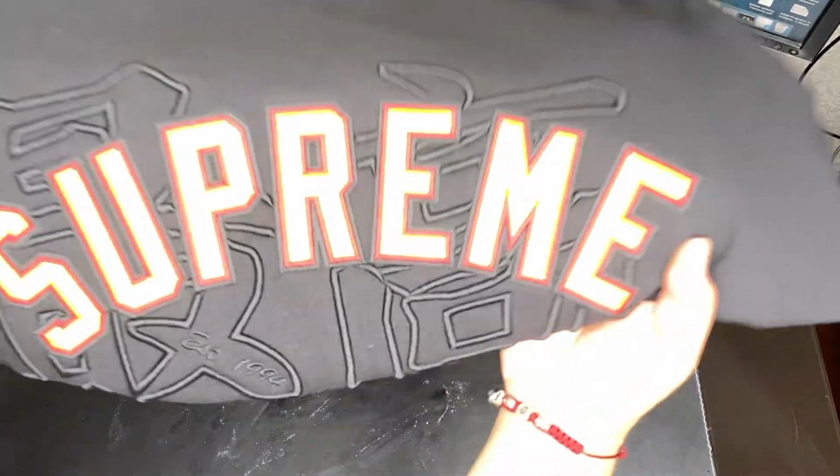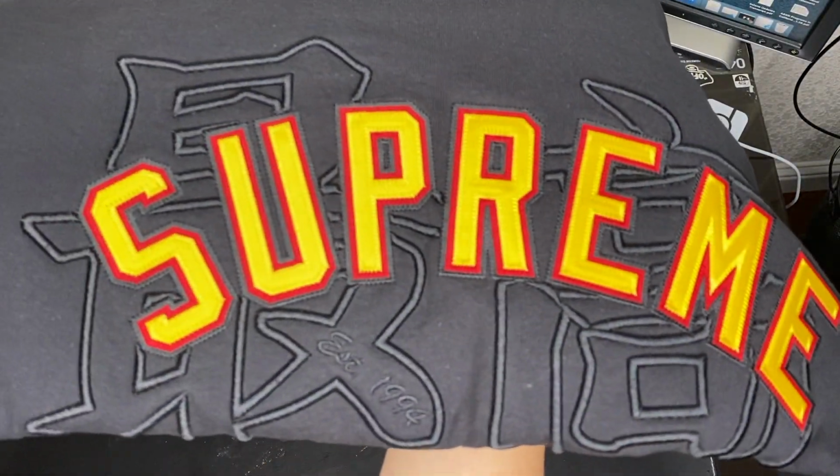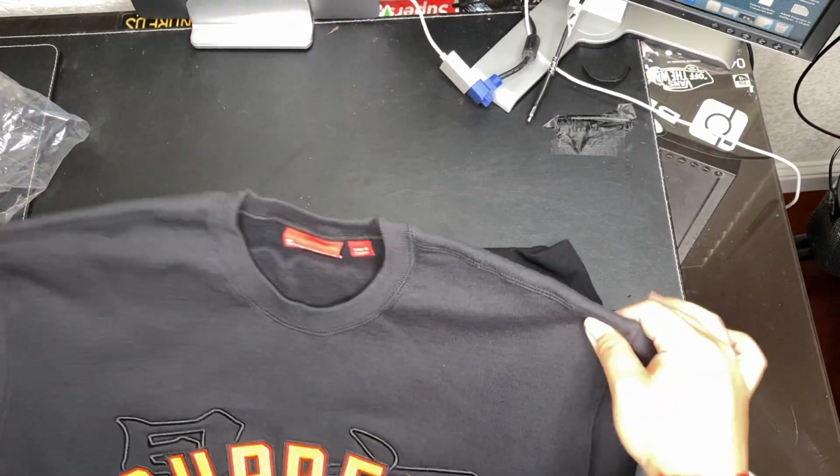Since this piece is part of the spring and summer collection, it's a little bit thinner than the fall winter crew necks. It's a perfect weight. It's great for nights in the Bay Area where it doesn't get too cold.